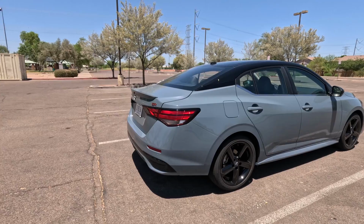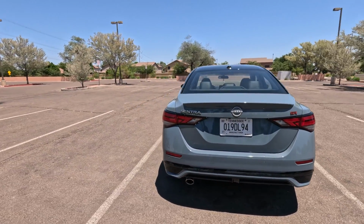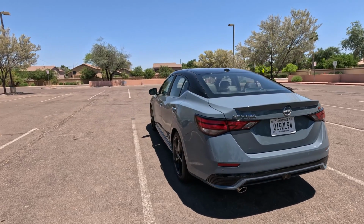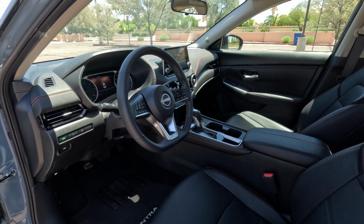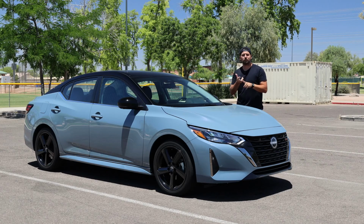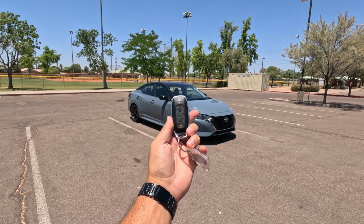Now this particular Sentra happens to be the SR, which starts at around $24,000 and is the top of the line trim model with the same standard powertrain, but more base trim and luxury options available. And in this video, I'll take you through the exterior, the interior, the powertrain, and of course, we'll take it for a drive. So getting right into it, this is the key to our Nissan Sentra.